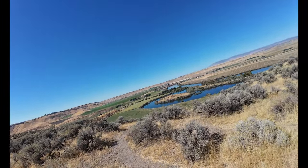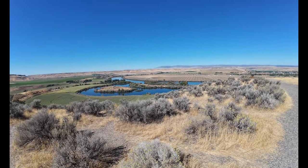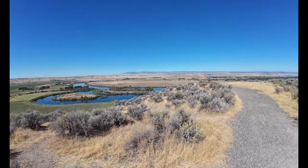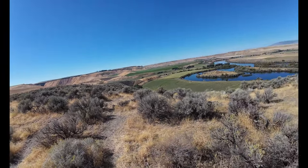Look at that. Those are the three islands that they're talking about. They hopped from one to the other, and then over there to the other side of the river. Where they come from, I don't know.